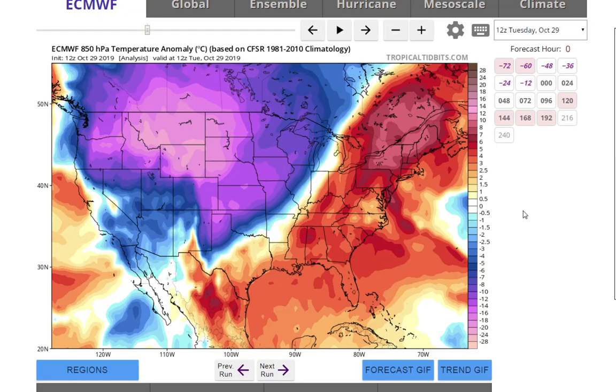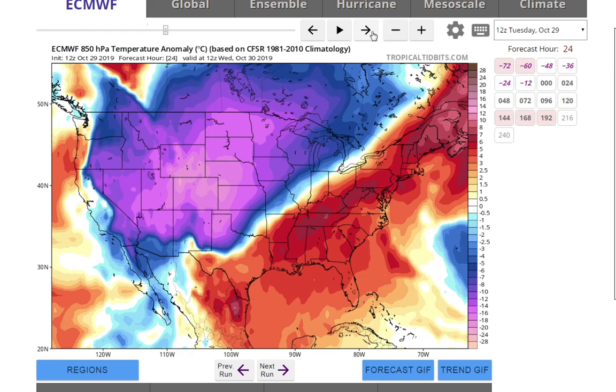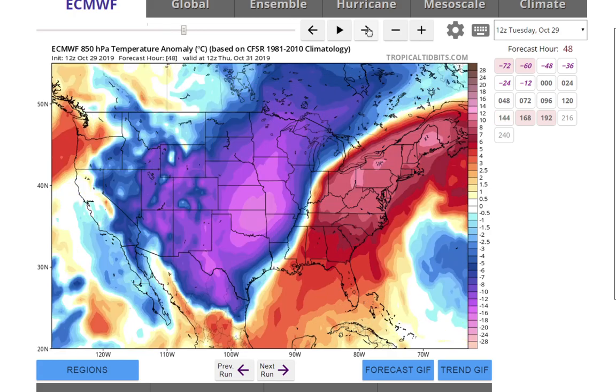Here's your departure from average temperatures. You can see how the cold grip in the country on the western 2/3 sticks around. You see the warming on the west coast here. Warmer than average on the east. Kind of stays the same as this sags a little bit south. Gets into parts of Texas and Oklahoma. They've been cool overall. Texas and Oklahoma, they've seen some snow already.